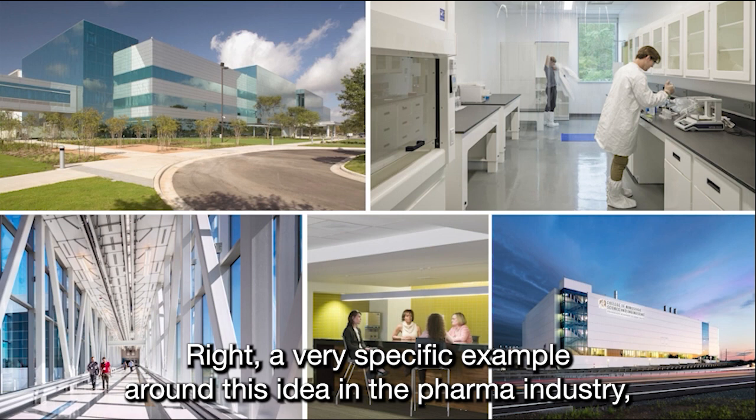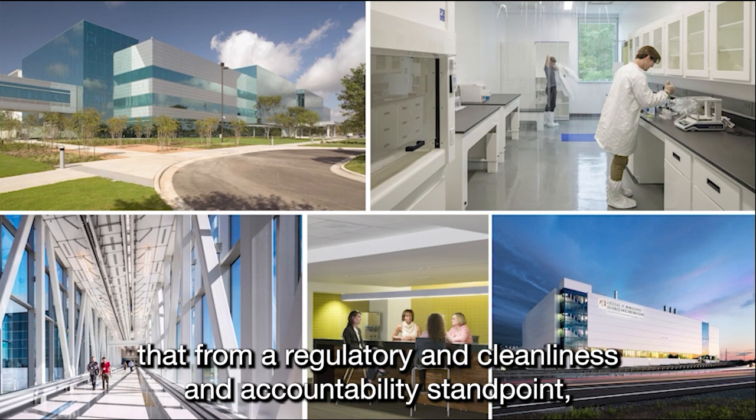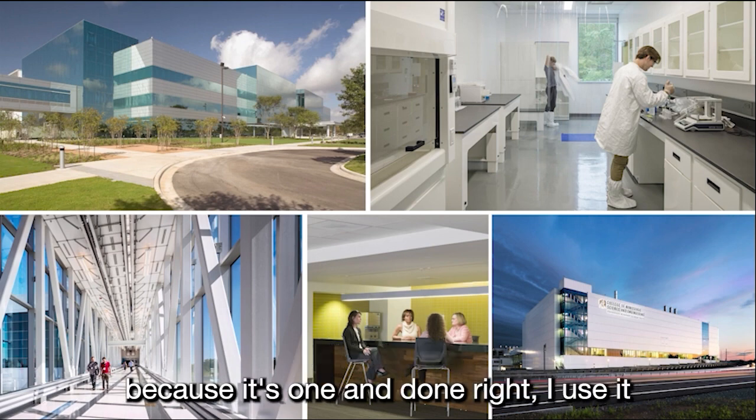Around this idea in the pharma industry, and it happens in the animal research space too, of so-called disposable or single-use technologies, there's this notion that from a regulatory, cleanliness and accountability standpoint, so these competing goals, if I use these things only once, I don't have to worry about how well I clean it, or whether or not it's been inspected, because it's one and done, right?